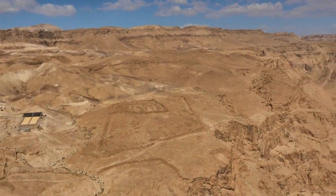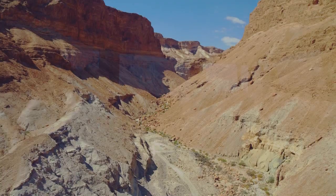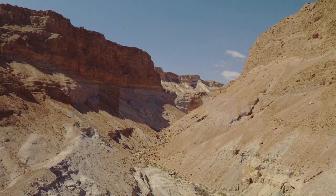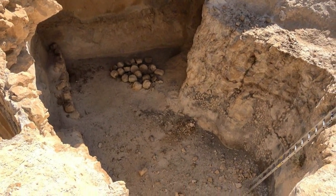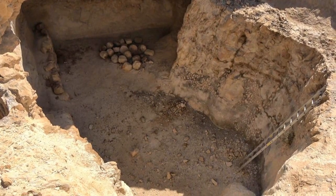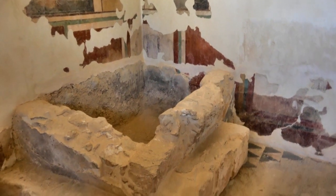If the countryside looks a little dry, it is. Only about 4 inches of rain fall in this area each year, sporadically creating a flow in dry creek beds like this one. To capture the winter rainfall, Herod had cisterns carved from the rock and connected them to an elaborate system of channels. He needed water for his swimming pool, believe it or not, and his Roman-style baths. Did I mention that Herod enjoyed his little luxuries?